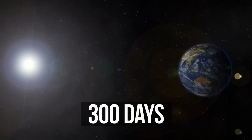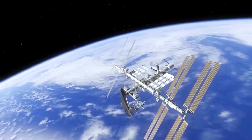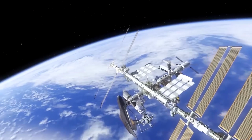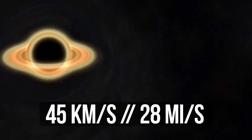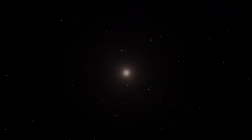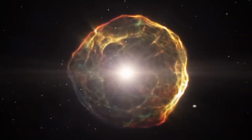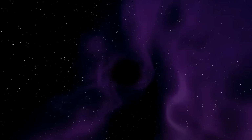But after about 300 days, the lens seemed to disappear. After analyzing the changes in the star's light, the scientists concluded that this black hole didn't stand still. It drifted at a speed of about 45 kilometers per second. But how is this possible? The point is that at the end of the life cycle of a supermassive star, its core collapses under its own weight after its thermonuclear fuel is depleted. That's how a black hole is born.